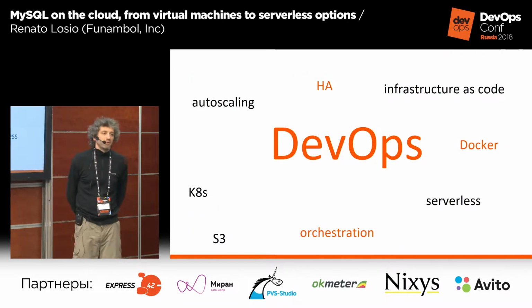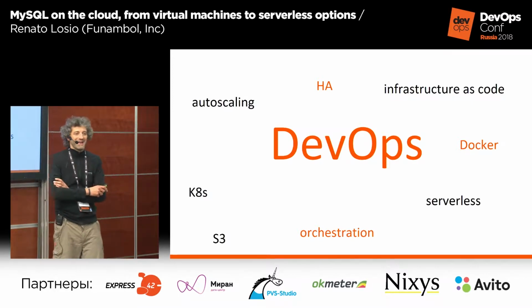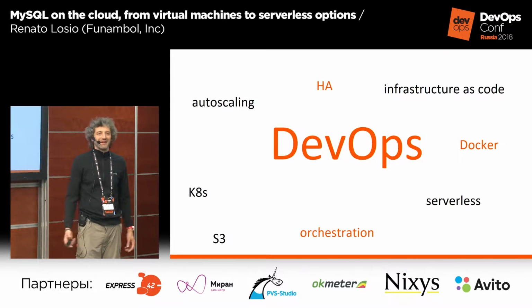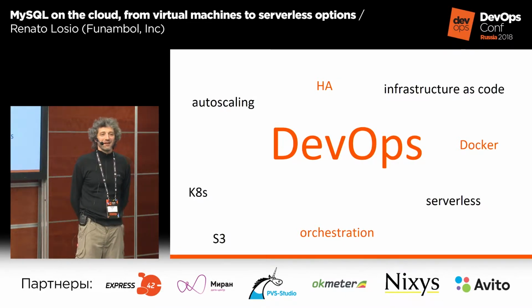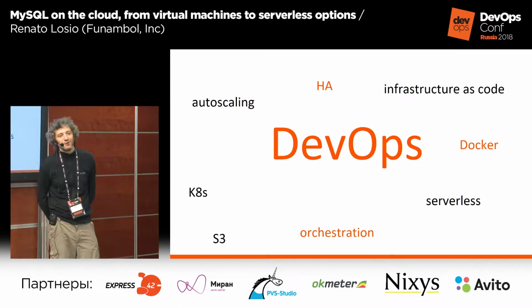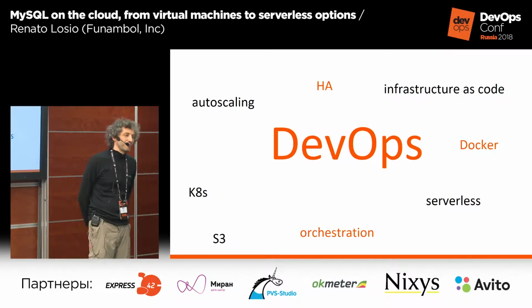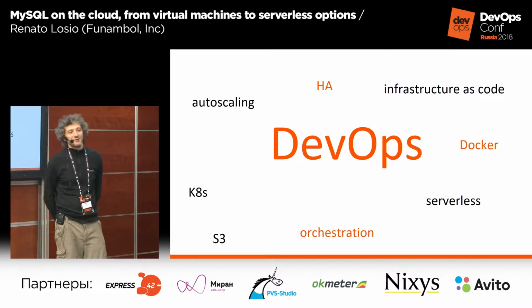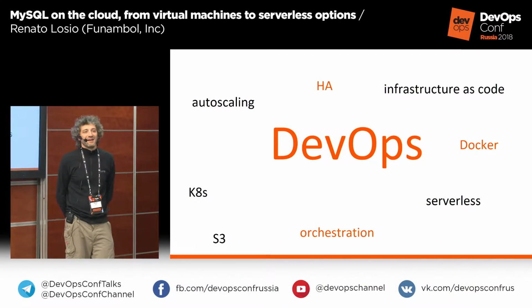When we come to a conference like this one, there are many topics we talk about as DevOps. We talk, of course, at the moment a lot about Docker, containers, orchestration. Of course, we always want to have every system highly available. We like to talk about autoscaling, serverless options. Is it better to use autoscaling? Is it better to use serverless? Or those kinds of paradigms.